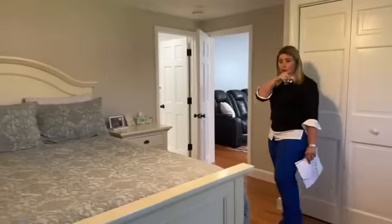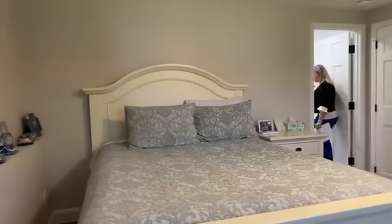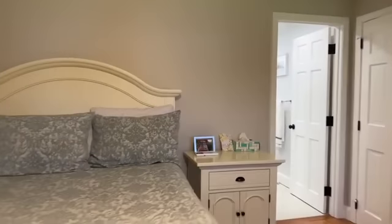So another split here. Okay, and here we have another half bedroom.